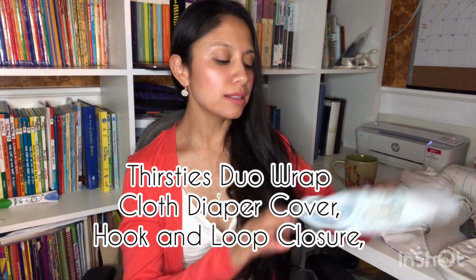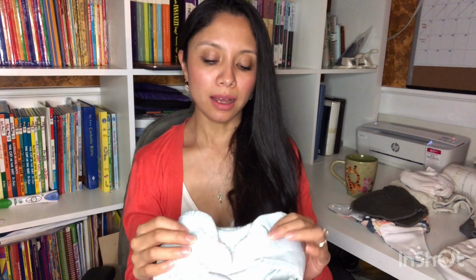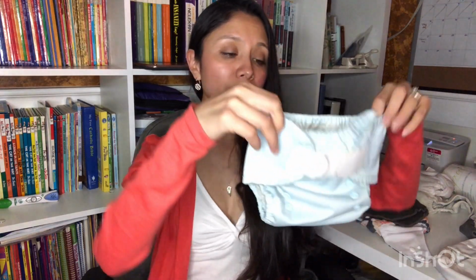Okay, so the third ones are the cloth diaper covers, and I ended up buying these because, like I mentioned at the beginning, Ariana was too small for the Bump Genius ones that I had bought. I had to get something, but I didn't want to get the newborn ones, because I knew they were not going to last more than 2 months maybe. The baby was going to grow quick, so I went out and looked for these, and I found them.